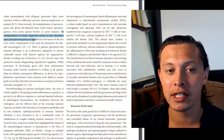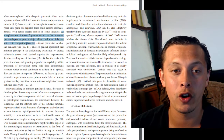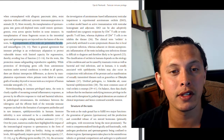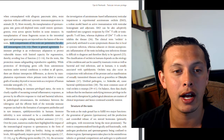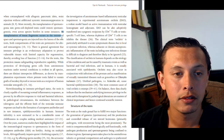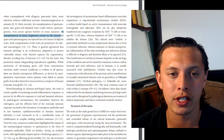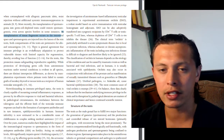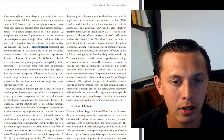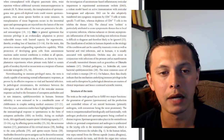As transplantation of tissue fragments occurs in the interstitial space and spermatogonia are injected into the lumen of the rete testes, both compartments of the testes are permissive for allo and xenoantigens. Let me just read that. They're just saying that this location is permissive for having these antigens be released. Yeah, I think that's what it is.